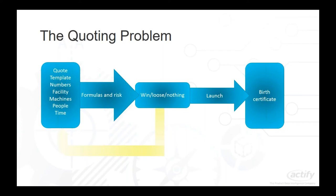because this is the missing link. What happens is, if they don't lose, or nothing happens, the OEM just goes quiet, all that information is lost and you have to start all over again. So we've got customers now that are saving all this quote information and reusing it.